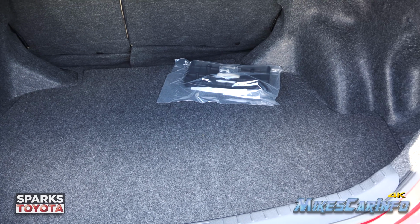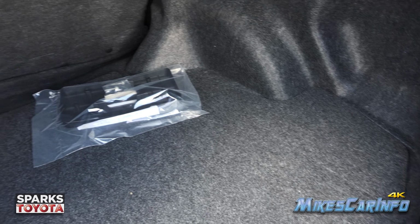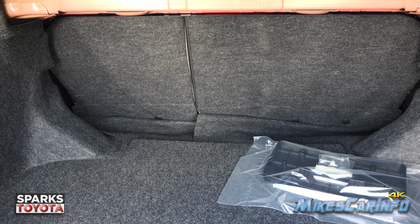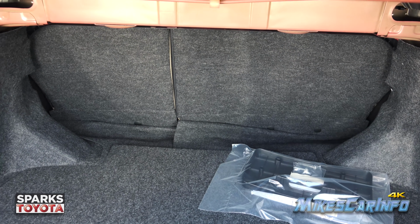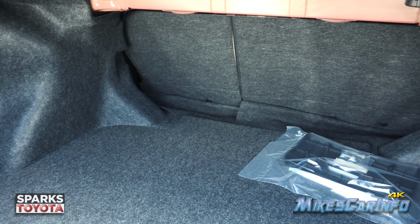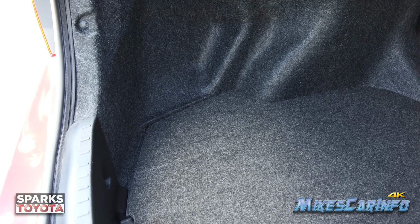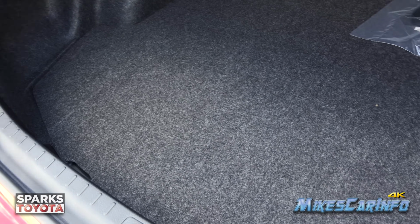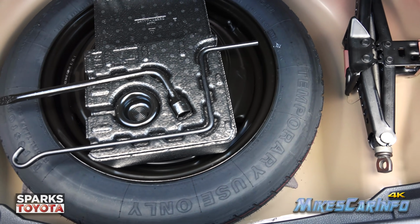So here's your trunk space and a pretty good amount of space back here. The seats fold down in a 60-40 split, so you can fold down one or the other so you can maintain some passenger space if you want to while adding to your cargo space. Or you can just have a whole bunch of cargo space when you need it. This lifts up. There's your tools, your jack, and your spare tire all under here.